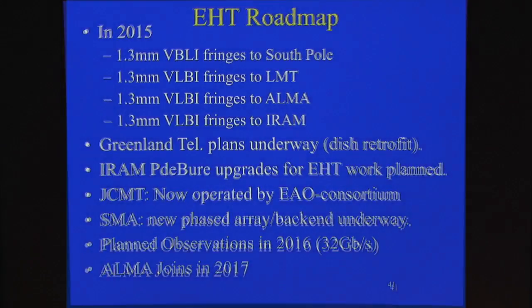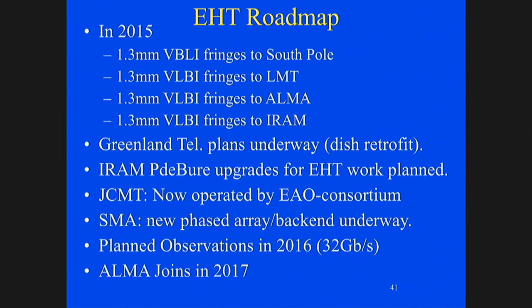So just to recap the roadmap, in 2015, the team was very busy. We got something to the South Pole. Dan Maroney will be very surprised. Same thing to the LMT, ALMA, and IRAM.